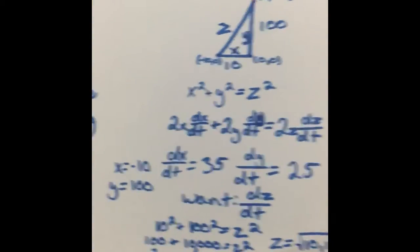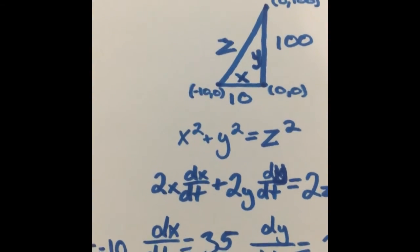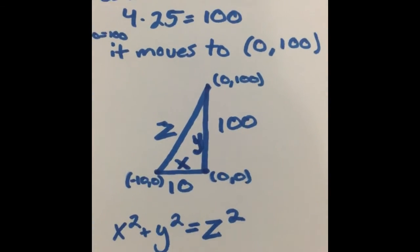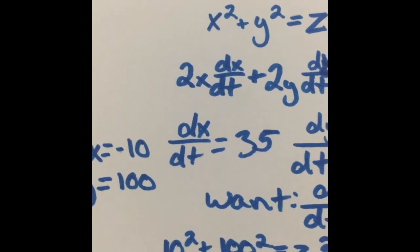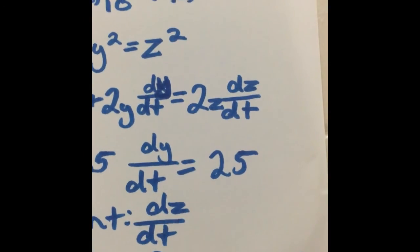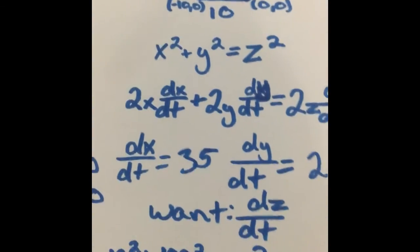The next thing we have to do is find actual numerical values for most of these variables. Let's start with x. X is equal to -10, and it's -10 because it's on the left side of the origin. Y is equal to 100, and that's positive 100 because it's moving in the positive direction on the y-axis. Dx over dt, which is the rate of change of ship A, is 35 kilometers an hour. Same thing for dy over dt except for ship B, and that's 25 kilometers an hour. The problem asks us to find dz over dt, which is the rate of change of z, the distance between the two ships.